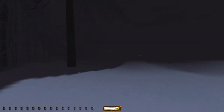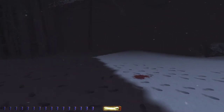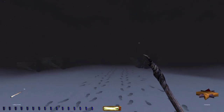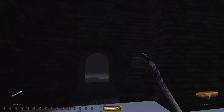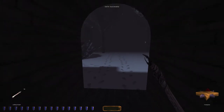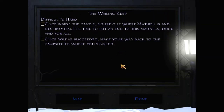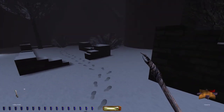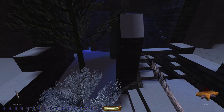Despite the appearance of darkness and shadow on the ground, there is really no shadow to be had here. So, this is where we diverted. I have 50 charges on this holy staff, and I'm not entirely sure how to use it, but we'll find out. Here is the front door. Left conveniently open for us. So what are our objectives? Just find Mathien and destroy him, okay. Somebody came this way. And apparently, from their footsteps, they did not come back. What's this?